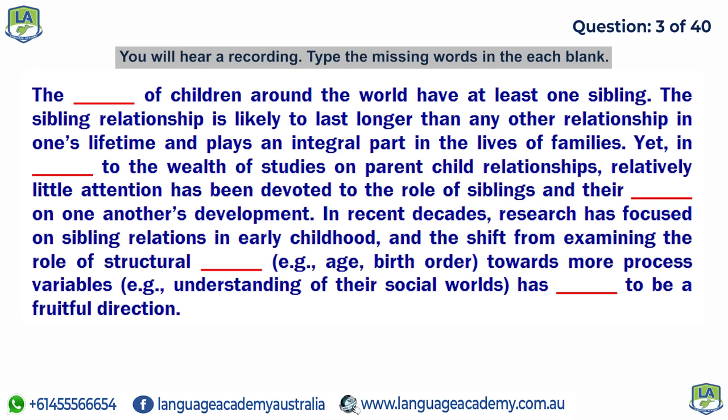The majority of children around the world have at least one sibling. The sibling relationship is likely to last longer than any other relationship in one's lifetime and plays an integral part in the lives of families. Yet, in comparison to the wealth of studies on parent-child relationships, relatively little attention has been devoted to the role of siblings and their impact on one another's development.